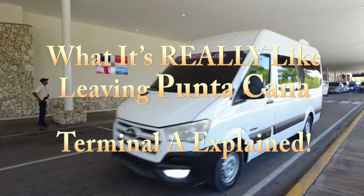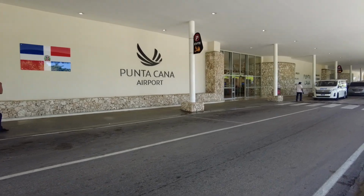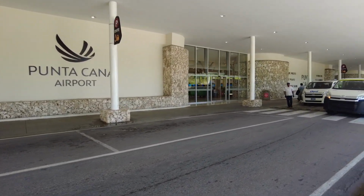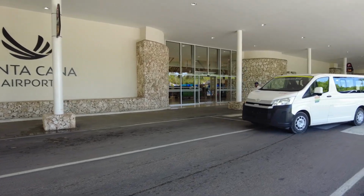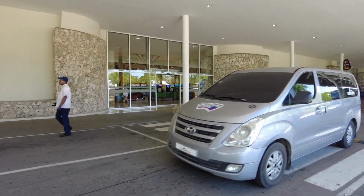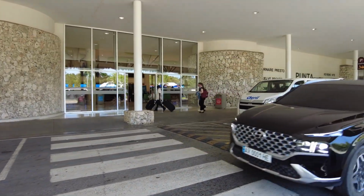Hi, I'm Nancy. Let's walk through what you can expect during your departure, whether you're going VIP or sticking to the regular route. From curbside chaos to sweaty shuttles, passport scans, and overpriced snacks, we've got you covered. So let's dive right into your step-by-step departure guide for Punta Cana Airport.